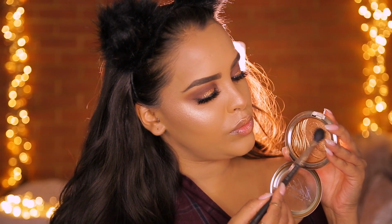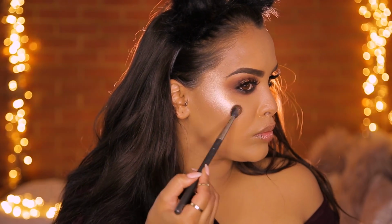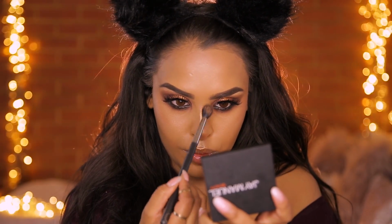So I'm going to be going in with my MAC x Mariah Carey, the My Mimi Extra Dimension Skin Finish, and this is bomb. It's very much like Gold Deposit by MAC, the highlighter that they do. I'm going to take a little bit of this and just pop it on the high points to give us a little bit of glow, but also to add in a little bit of warmth.